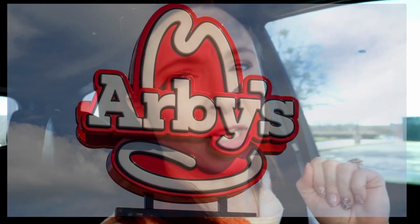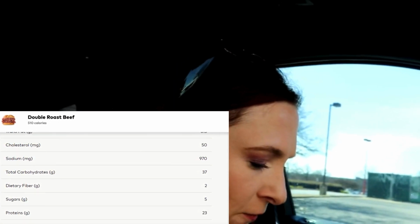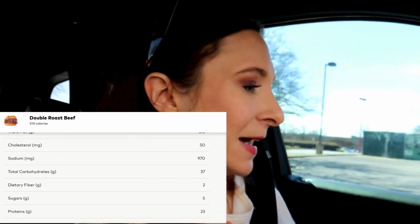I am currently at Arby's, and I perused the menu. I did my typical research. If you want a decent amount of protein, you can get the medium size roast beef, which is what they are known for. That's going to run you 510 calories with 38 grams of protein. There's nothing wrong with that. It's not bad, but technically the healthiest item on the menu is their chicken nuggets. So that is what we're going to order.